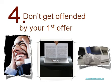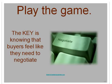Don't get offended by your first offer. Your first offer is probably going to be low. So just counter back and forth. Be ready to play the game. Because you are going to have to kind of counter back and forth before you come to a price that is reasonable for both parties, for you and them.